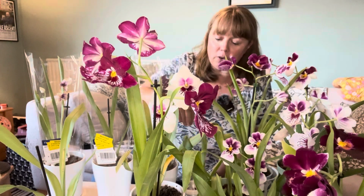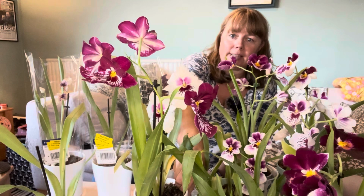Possibly my favourite orchid in the world that I seem to have gone a bit mad on this year is the Miltoniopsis, otherwise known as the pansy orchid, because the flower is very like a pansy.